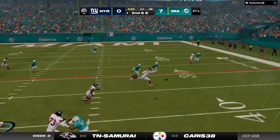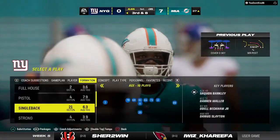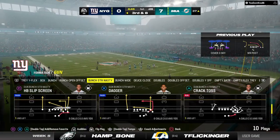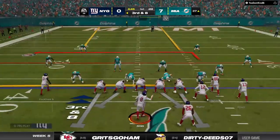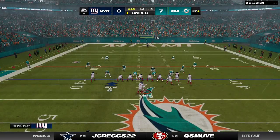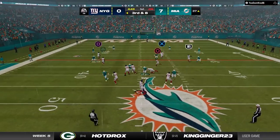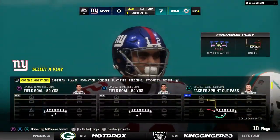Throwing Jones. It is incomplete. Darren Waller, the intended receiver. And it'll bring up third down. In search of 8 yards here as they hope to convert the first down. On third down, Jones. It's incomplete. Took a shot, couldn't connect.